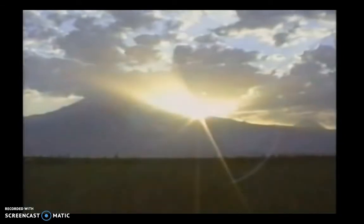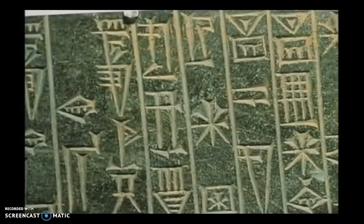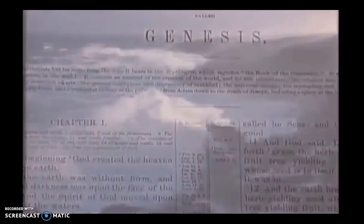And the earth was without form and void, and darkness was upon the face of the deep. And the Spirit of God moved upon the face of the waters. And God said, Let there be light. And there was light." If we apply the knowledge of the Mesopotamian text to the biblical text, the correct reading of the book of Genesis emerges, especially in relation to waters.